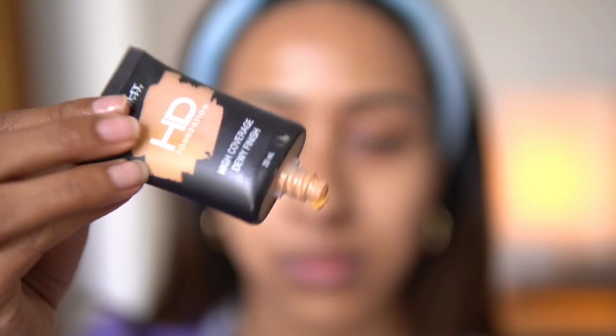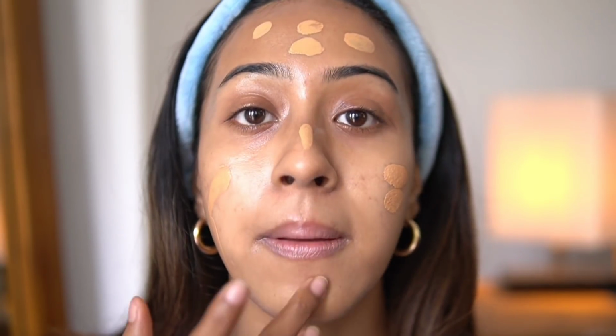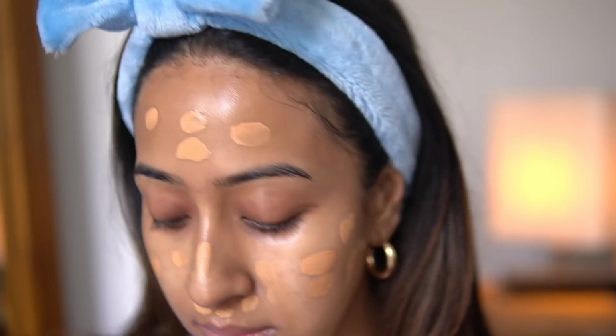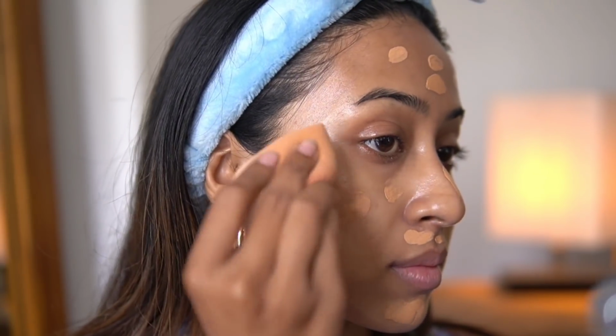So the next product I'm going to use is this Insight HD foundation. Now I pulled you guys in a little bit closer so that you can see the texture of my skin, how this sits on my skin. And this is the Insight HD foundation. This is high coverage, dewy finish, and you guys know I have been loving this foundation.